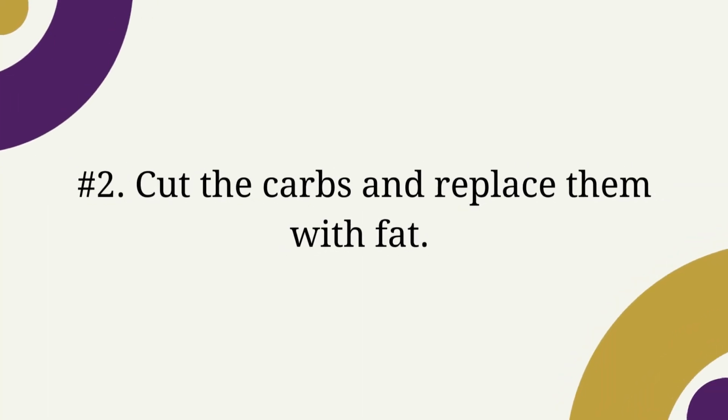So number 2, cut the carbs and replace them with fat. The last part is really important. Many people will just cut the carbs and they don't replace it with fat, and then they get really tired and they can't get fat adapted because they don't really have any fat to metabolize. They don't teach their bodies how to use the fat. So this is not really a good way of doing it because you're not going to feel great.